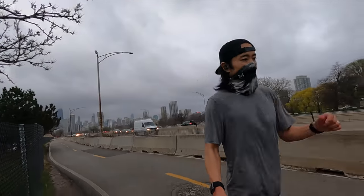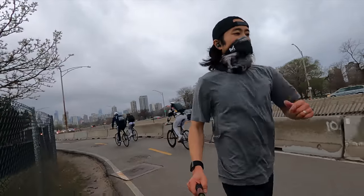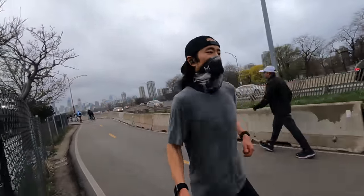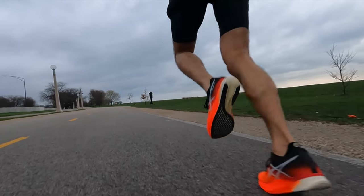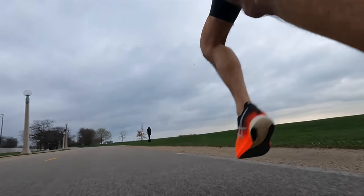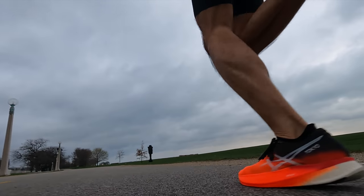Now with the MetaSpeed Sky, I did the exact same route, the exact same workout in this shoe, and I got a very similar feeling in terms of that strength at marathon effort. For that first 2 mile rep today, I felt like I was in cruise control and could just do that forever. I felt like I was jogging, and every time I looked down at my watch to check the pace, I was surprised that I was going at the speed that I was, given that I was able to dial into a level of effort and just go.